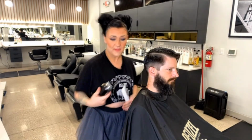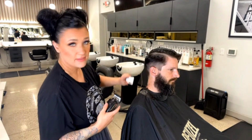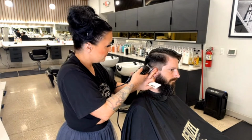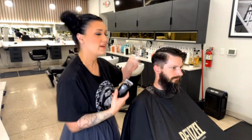Grabbing a 1.5, popping this on my clippers, and I'm going to then go right back under that baseline that I've just created, work my way up to the guide of the number 2. We all know how this part goes. Then it's a 1, then it's a 0.5, and we've got a nice blend.